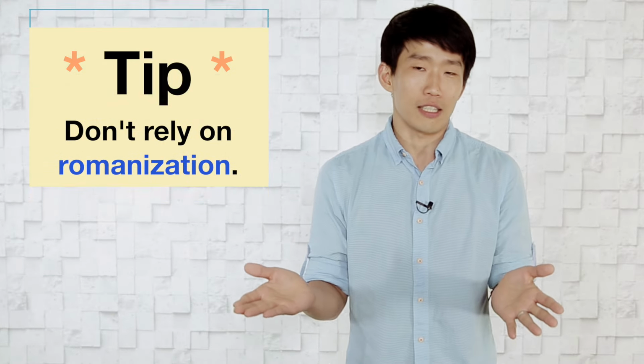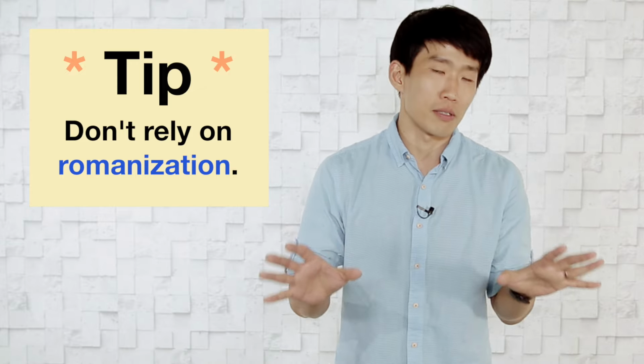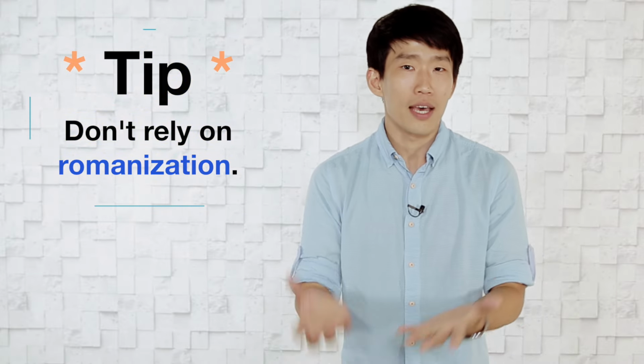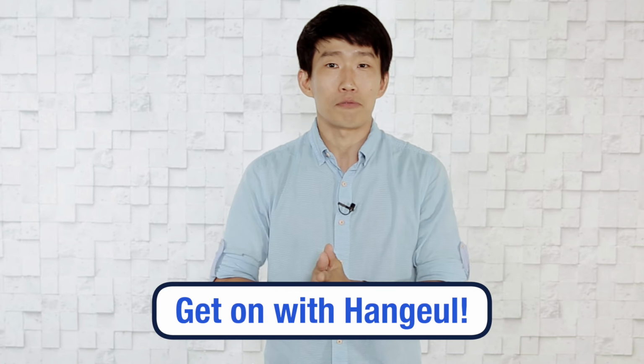You know that romanization basically sucks. Like, you cannot really rely on romanization, whatever system you might be familiar with. It just cannot do justice for the actual sounds that Korean words and phrases are supposed to make. So the sooner the better. Just get on with Hangul and forget about romanization. But if you are still relying on it, it's fine.